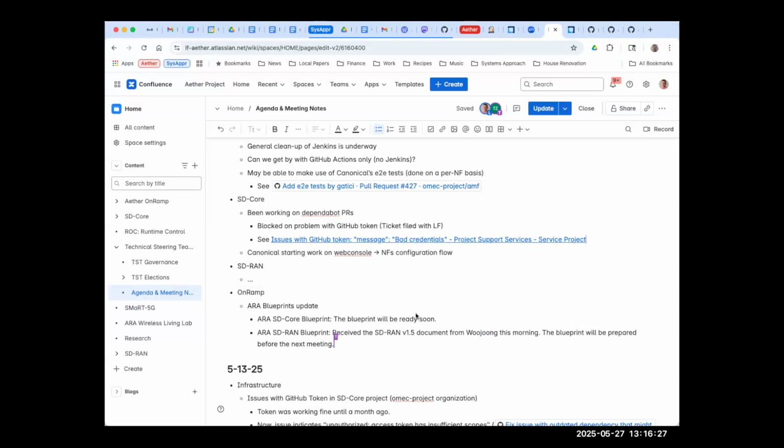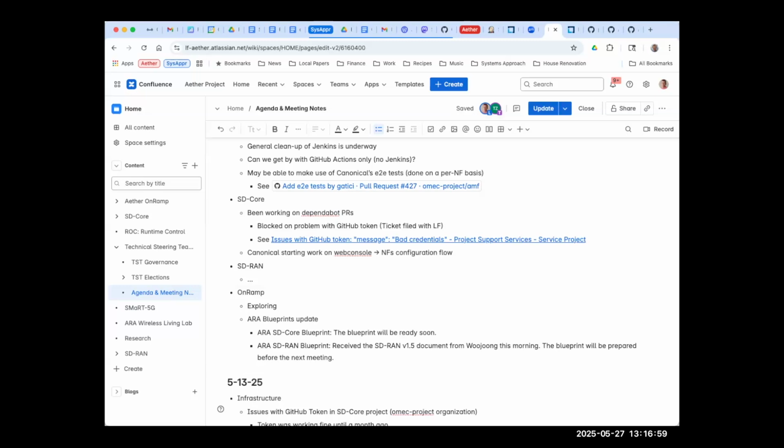Probably just one comment from my side. I'm trying to coordinate with Patricia to see if we can have a session to make the on-ramp or Aether work together with Canonical's NMS, the network management system. We're going to keep you updated on how things go there. Let me just record that: exploring Canonical's NMS. And I think long term it's a possible replacement for ROC. Great, thank you.